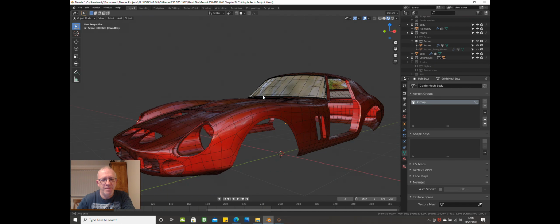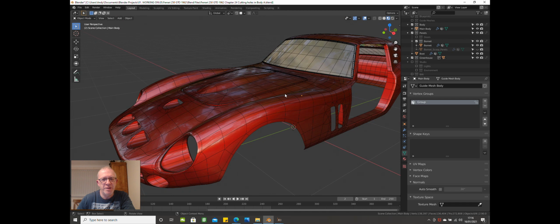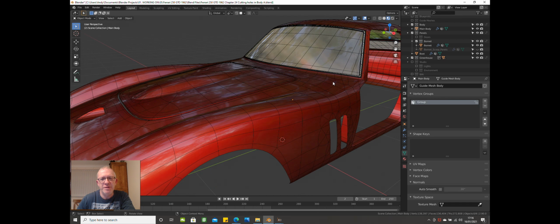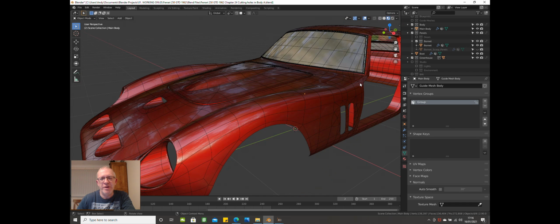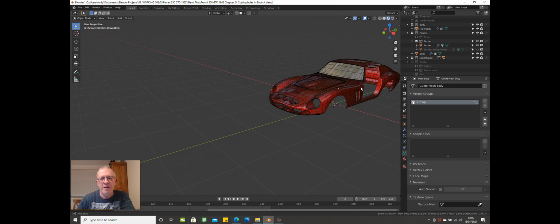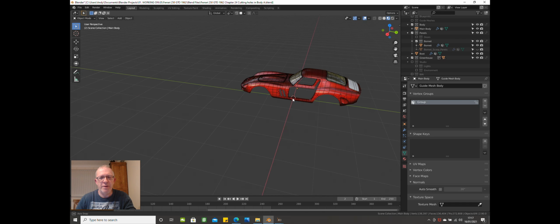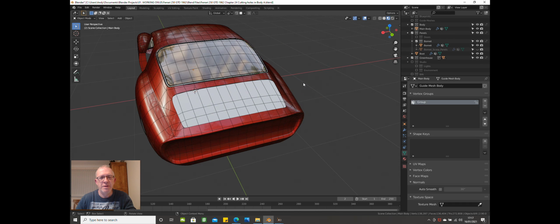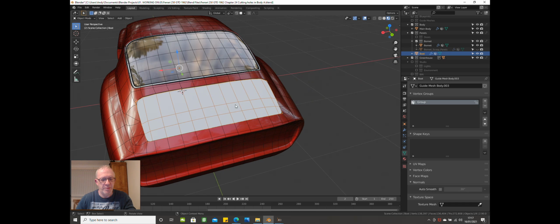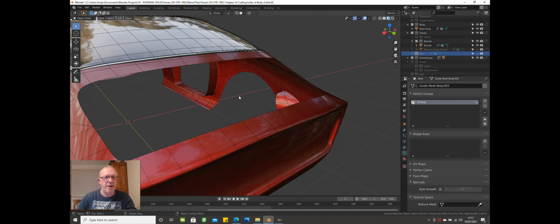So I've got all the essential cutouts done. Got the bulge in the bonnet done. I've got the windows, the rubbers and chrome strips around the window. And I've also done the back window. I've cut out the boot. That's where I am at the moment.